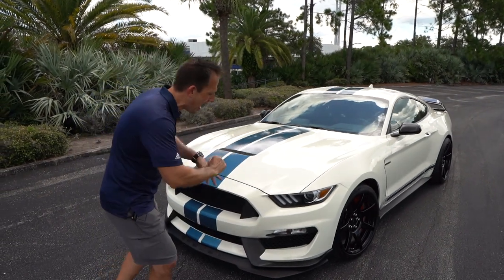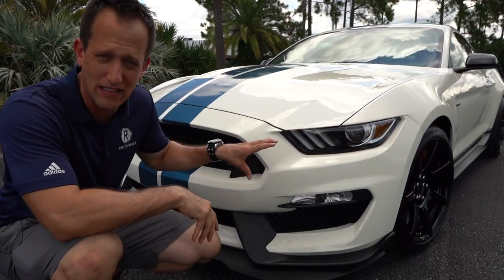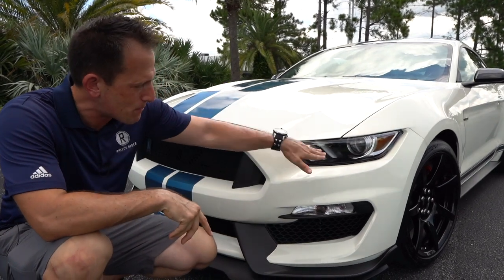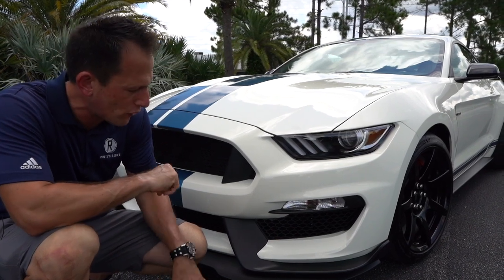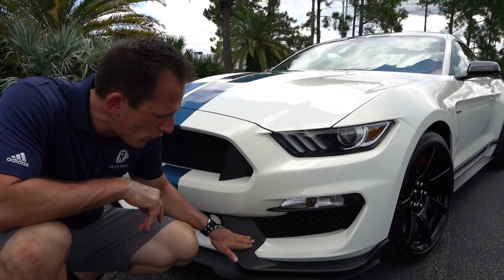So right up front, I love on the GT350 how they have the older style headlights, the headlights that came out from 2015 to 2017. You have that projector beam, you also have your LED tri-bar setup, that daytime running lamp really gives it a wonderful look. We work our way down, you have some more exterior lighting, and then you're gonna have full functional venting.